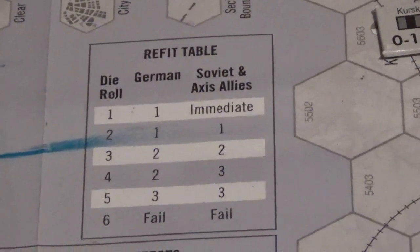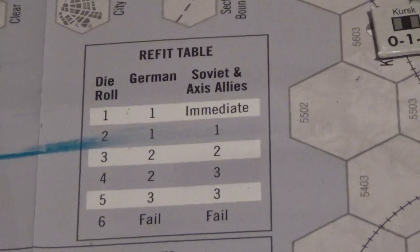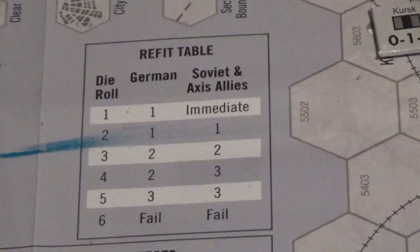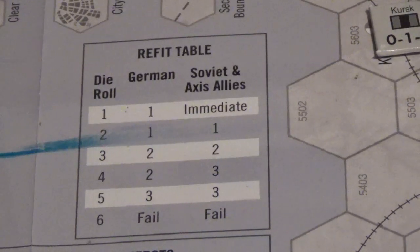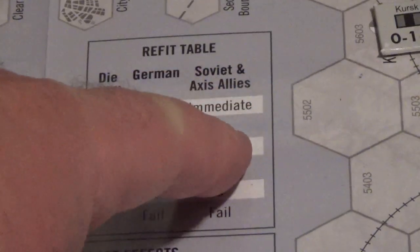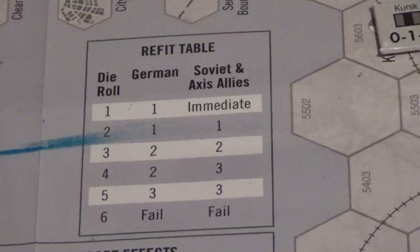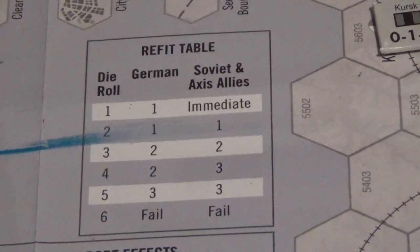Whenever you rebuild a unit, which will then come in as a reinforcement, you have to roll a die. So we roll the Soviet die, and it is a 2. So for the Soviet and Axis allies column, that is 1 turn from now. So these guys will actually not become available until October of 42.